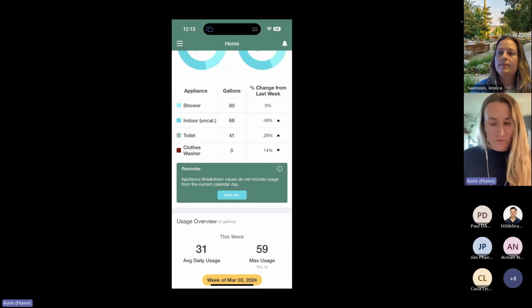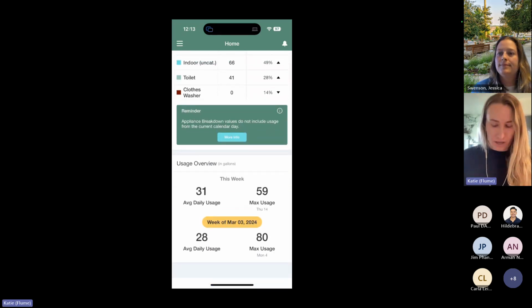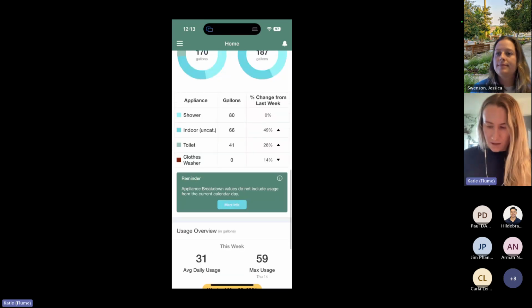And these are just the appliances that I have in my home. You're also able to add in irrigation, dishwashers, and I think that might be it. I think water softener is a category as well. You can see your usage overview here down at the bottom.